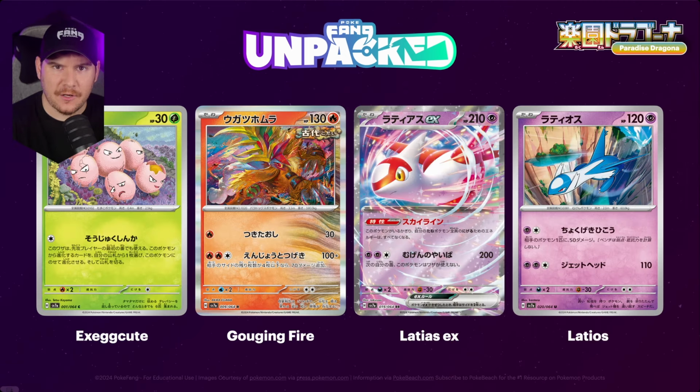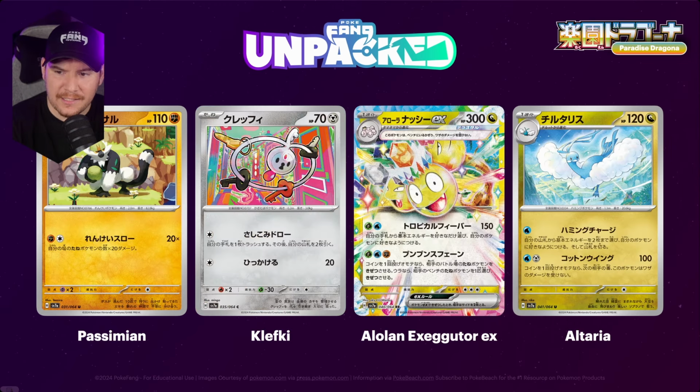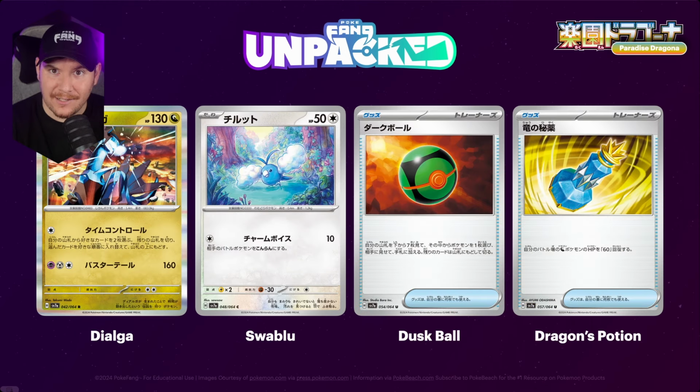Taking a look now at some of the cards that have been revealed for Paradise Dragona, we have the Execute, the Gouging Fire, the Latias EX that we saw earlier, the Latios, which is just an uncommon in this set. We have a Passimian, a Klefki, the Alolan Executor EX Stellar Terra type, and Altaria, which is just going to be an uncommon in this set as well. A Dialga Rare, which I feel like I haven't seen in a while. A Swablu, obviously because we have that Altaria.